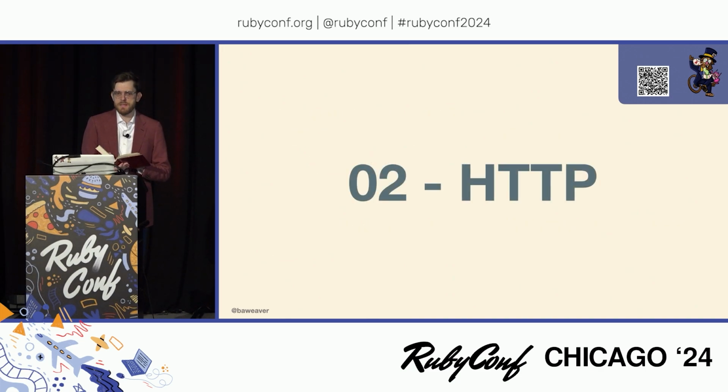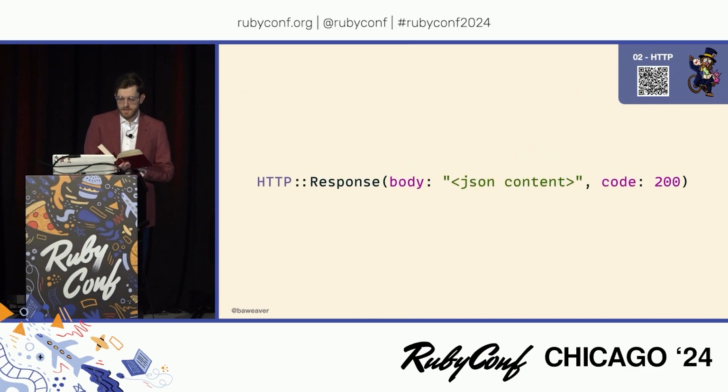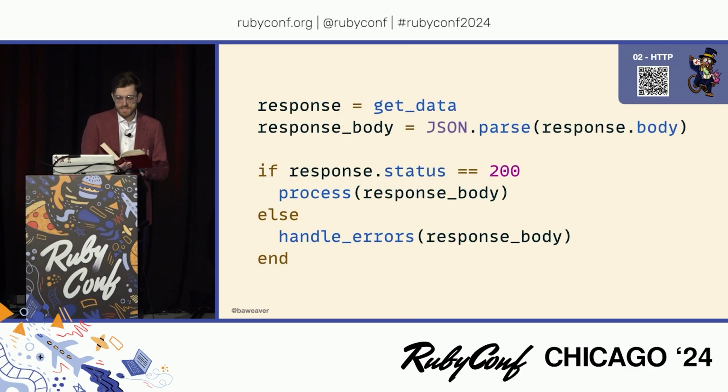Now, consider HTTP responses for a moment, which have a very interesting property to them. Let's say we had a response with some JSON and response code of 200. Just looking at the body, we might be able to guess whether something was successful. But with the status code, we don't have to guess because it gives us additional context to make a decision based on what that status code is. Should we process the data? Should we be handling errors? Should we be redirecting? Should we be warning the user they did something wrong? Well, now we know.